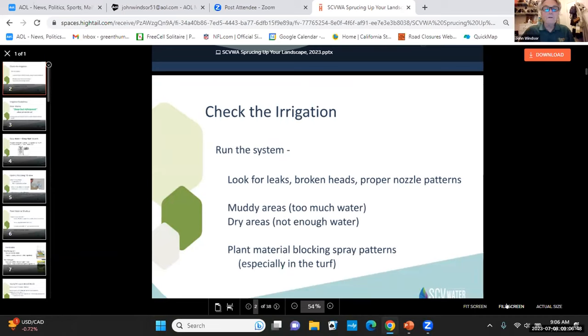Okay, so a couple of things you can do, of course, is just go out and check the irrigation. If you have a lawn, you can put clear drinking cups throughout the lawn, and then turn the sprinklers on. I usually suggest for this test, turn the sprinklers on for about 10 minutes. Then go out and look in the cups. What we're hoping to get is about 3/8 of an inch in each cup.